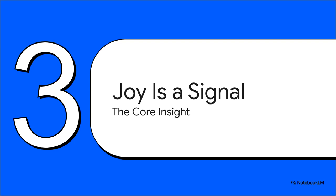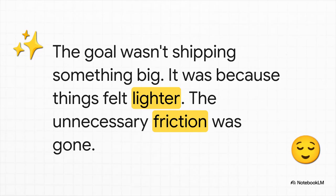And this leads us to the real heart of this whole piece. And it's a big one. Joy is a signal. It's not just some fluffy, nice-to-have feeling. It's actual data. It's information telling you that you are on the right path. The big breakthrough here wasn't about suddenly cranking out more work or finishing some huge project. No, it was about a change in feeling. As the author put it, things just felt lighter. And why? Because all of that unnecessary friction, all that digital weight was just gone.